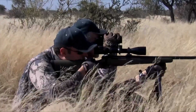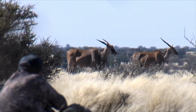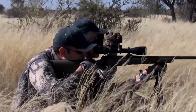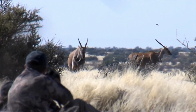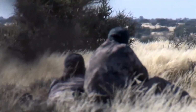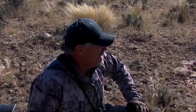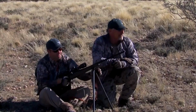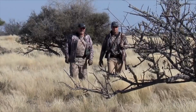All set. Great shot. Perfect shot. Man, he said great. He's behind that tree, not coming out. That felt good. It wasn't an easy start. Thanks. That was a good hunt. You said we should check him? Let's find him. I've hunted many animals, but none as big as this.